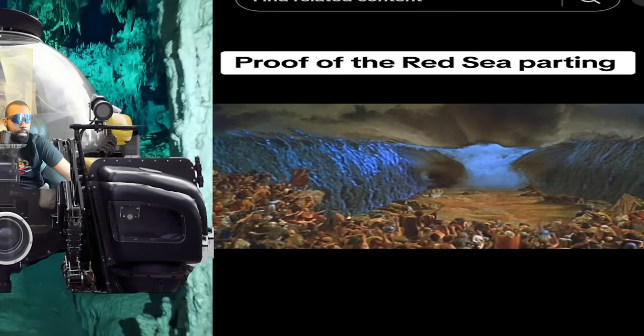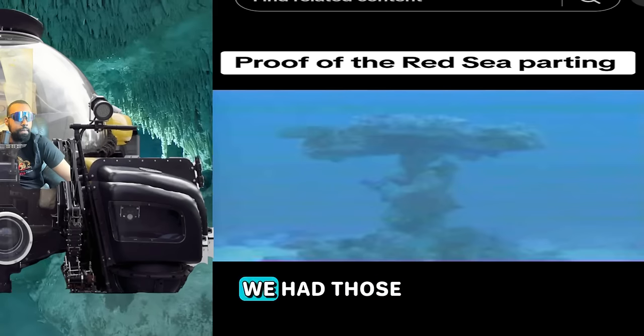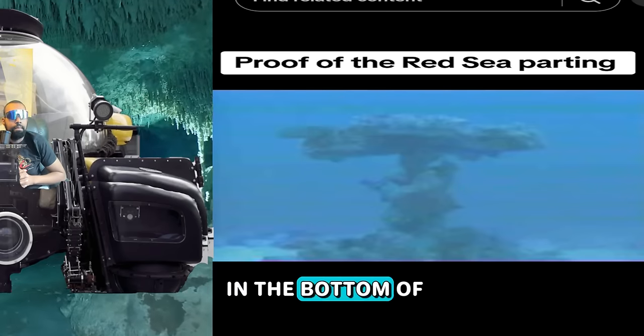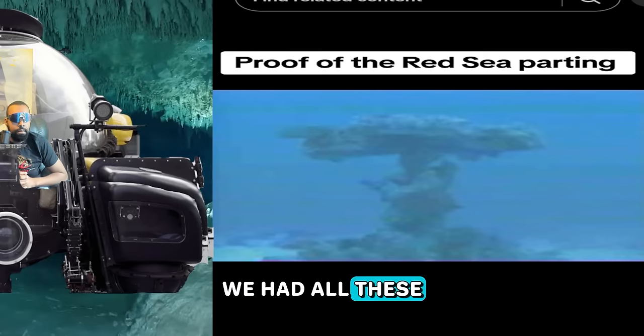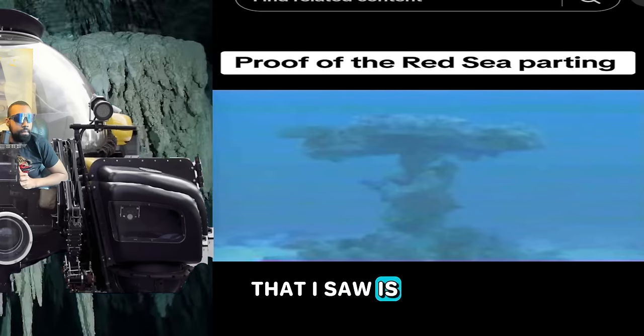I have proof that the Red Sea crossing happened. Like proof, not just artifacts on the bottom. We had those. We had chariot wheels in the bottom of the Red Sea. We had all these cool little artifacts. But the coolest thing that I saw is the shoreline.